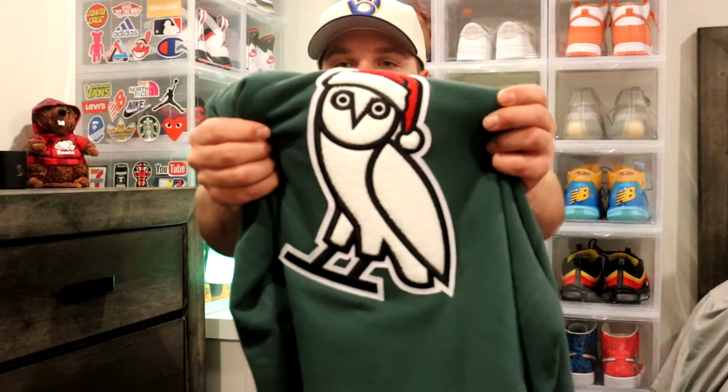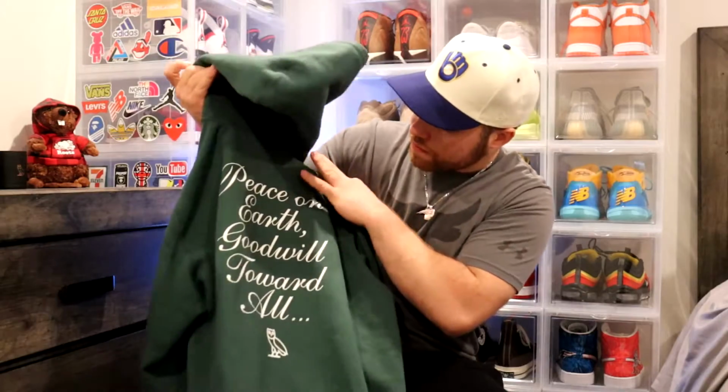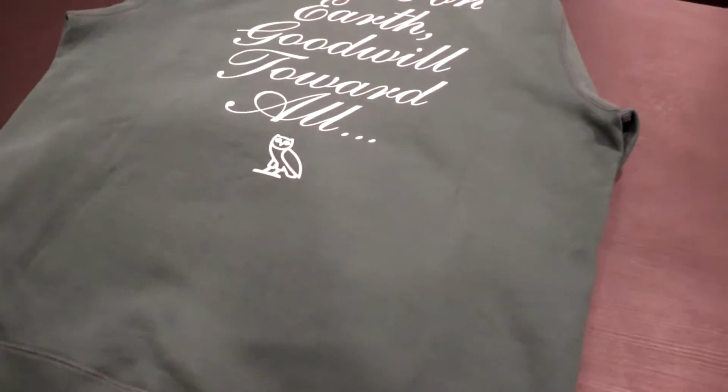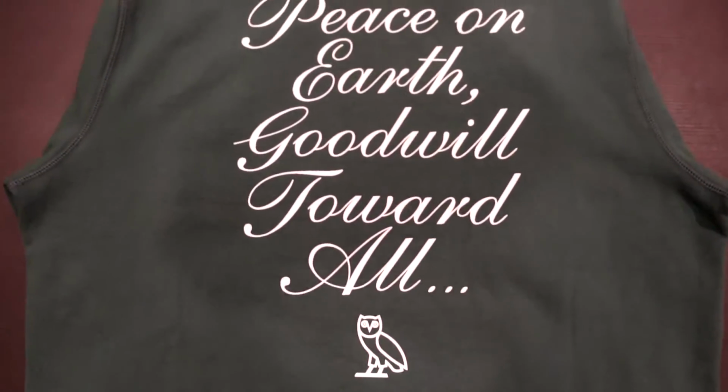So I'll show you the chenille patch up close if the B-roll didn't catch it well. There it is. Super nice, man. This is a really nice collector's piece. And a big thing on the back, the part which I really like, it wasn't in it last year. They added this saying, peace on earth, goodwill toward all, with the OG Owl in white. As you can see, that's a design. I think that's really cool. You know what? It's a Christmas thing. Might as well add a nice touch like that, you know? We all want peace on earth, man.